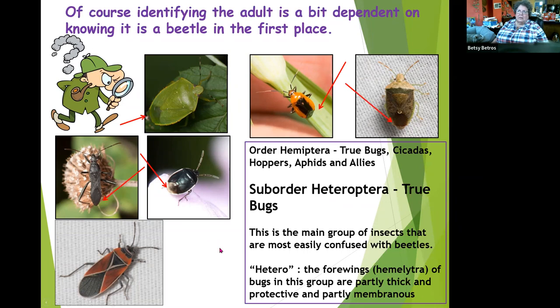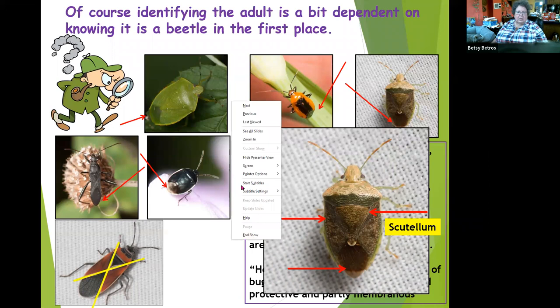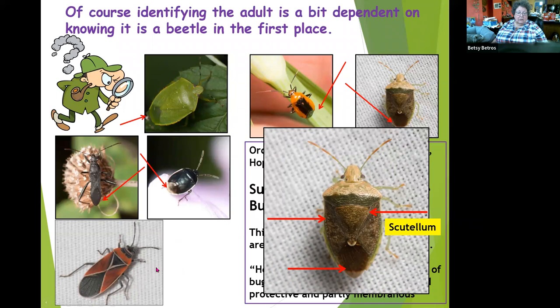So these have their front wings two-parted. They have this leathery part, and the bottom half is membranous. There we go. Show it there a little bit bigger. So we got this leathery part and then the membranous part and then the scutellum, which is usually pretty distinctive on Hemiptera, not always. Let me back up on that one. Also, they fold their wings over their back in an X shape. And so it also helps you identify them.